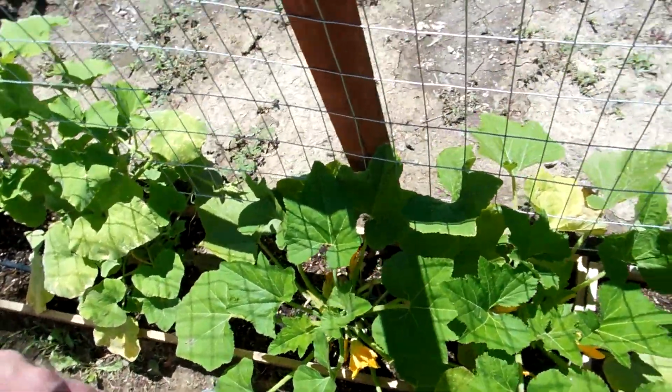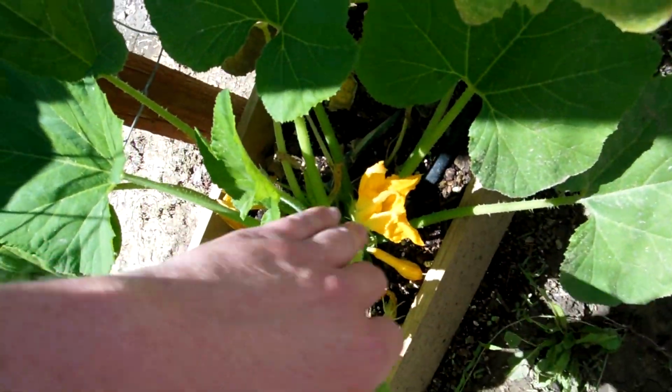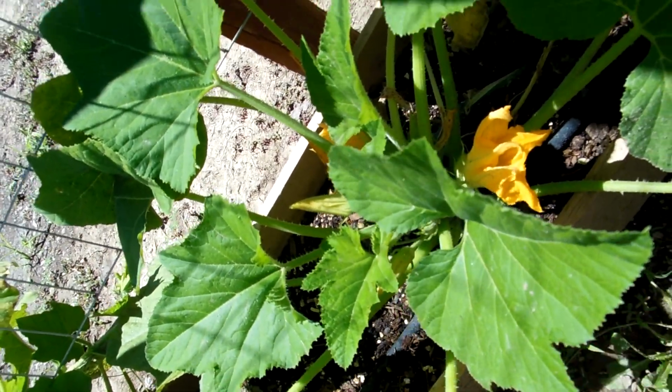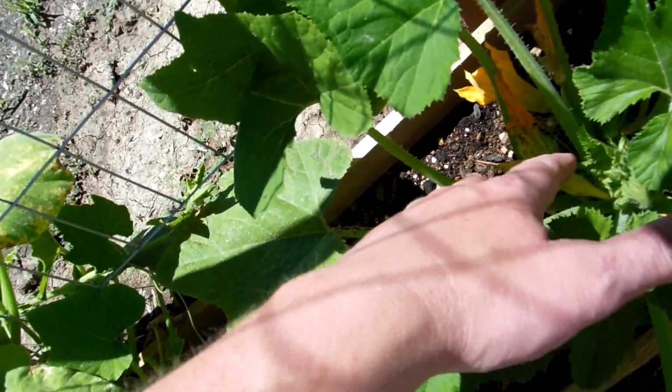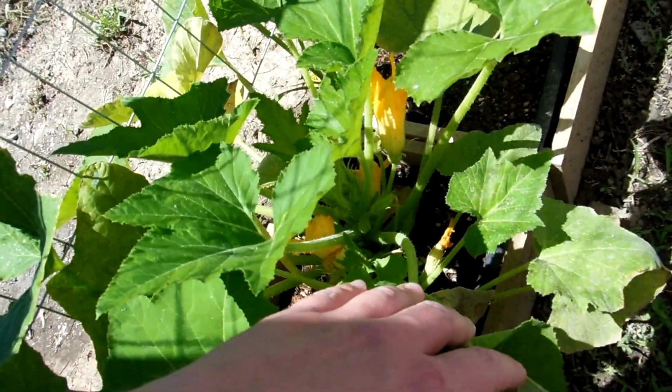This is the other crookneck. It's also started to put out a few little fruit here, so hopefully that'll start to grow. That one doesn't look really great. I'm not sure if it's starting to shrivel or what, but I'll keep an eye on it and see how that goes.